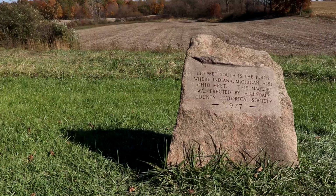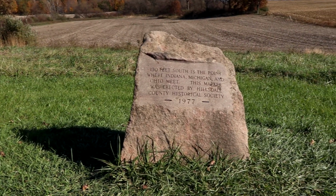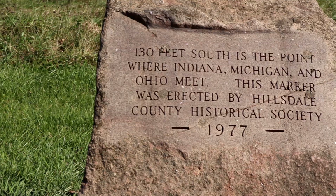My friends, we have come to a really cool feature here. We're walking over to where the states of Michigan, Ohio, and Indiana all meet up. What's really cool is that back in 1977, the Hillsdale County Historical Society, which of course Hillsdale County, Michigan, erected a stone about 130 feet north of the Tri-County border to commemorate where the Michigan, Indiana, and Ohio borders are located.